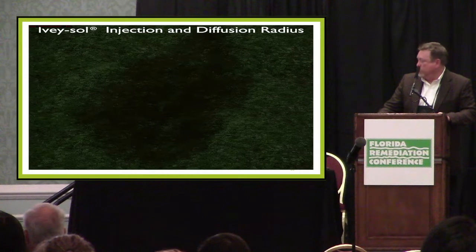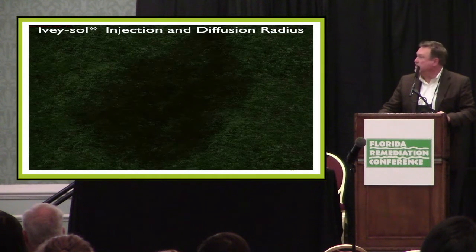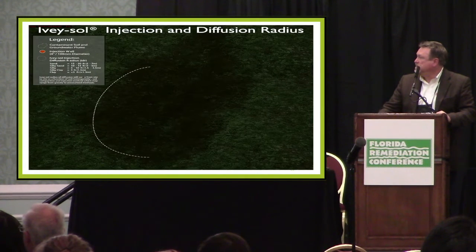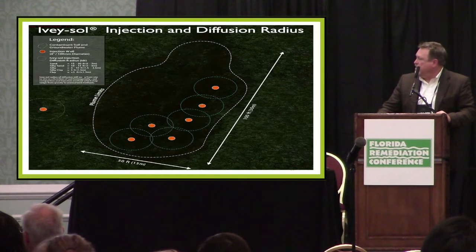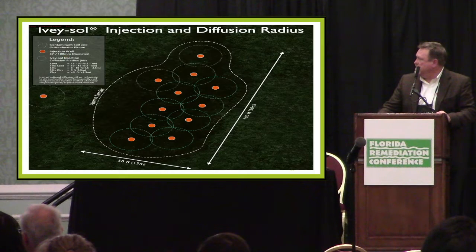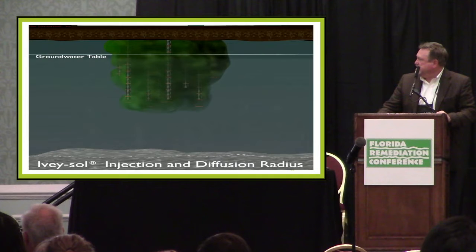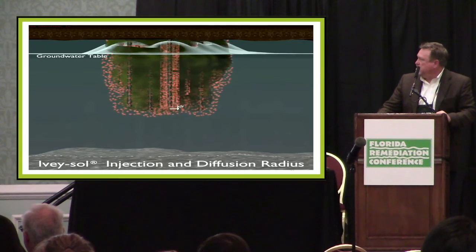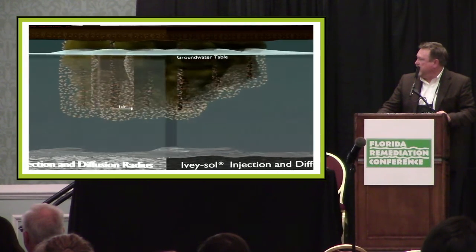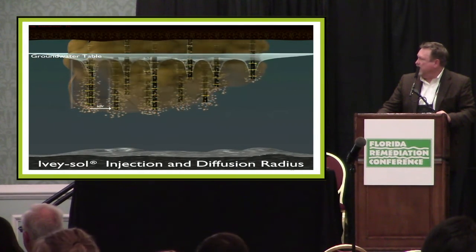Now this is kind of cool, and Tim's going to help me with this one. Okay, here we go. So this is a conceptual model of how it works, basically. It's somewhat of a typical site. IDR there is the injection diffusion radius. And then it shows, okay, the gravity-fed Ivey-sol is put in, and then it expands out into the groundwater, and then is pulled back out.